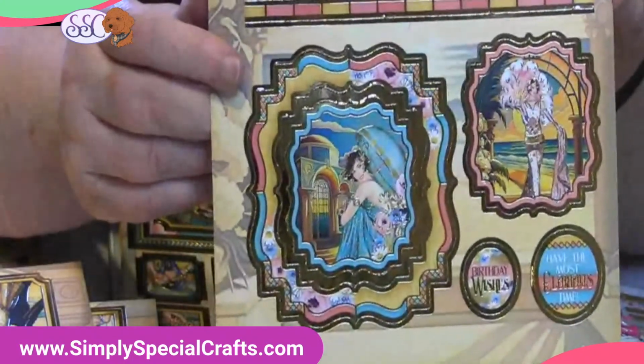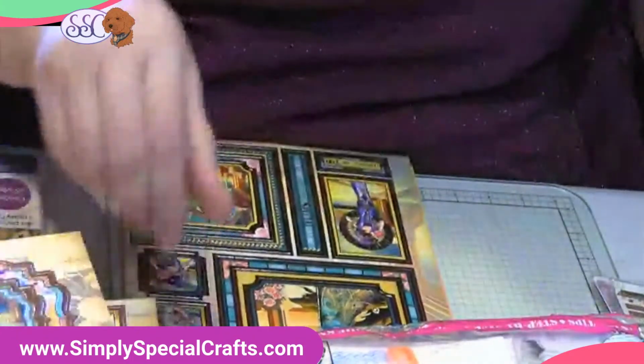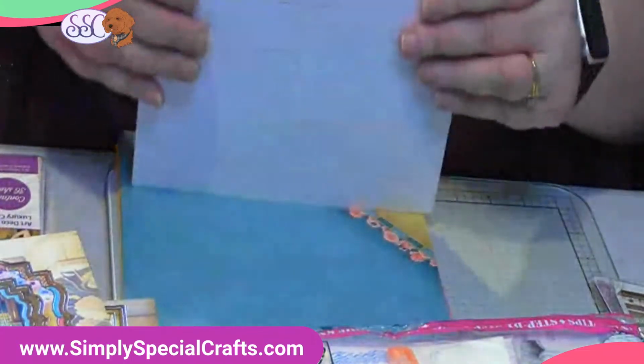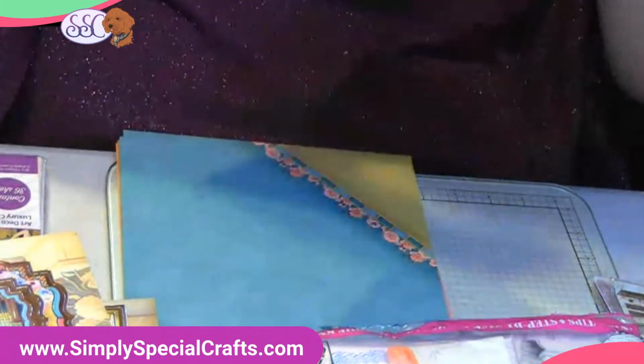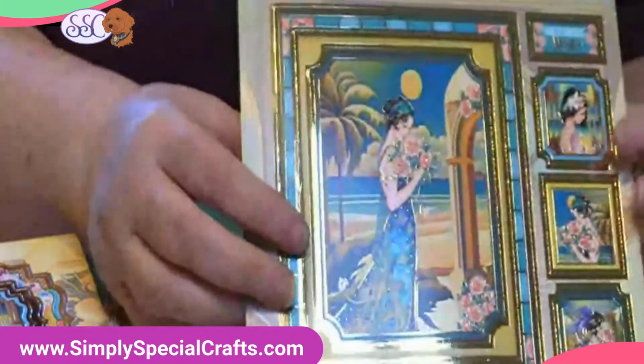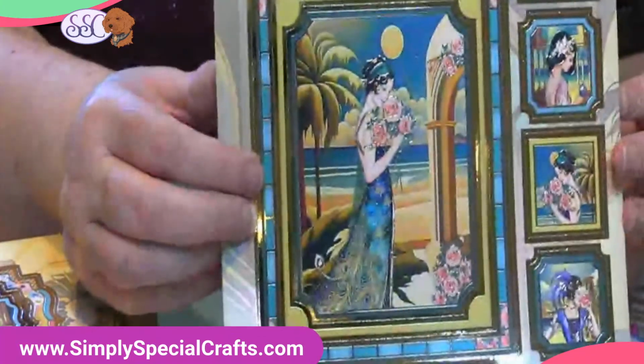These would be beautiful birthday cards. That's the occasion I probably would use them for the most, Glenn. But you know, if somebody was getting married or something and announced their engagement, wouldn't that be beautiful?